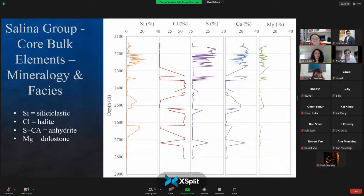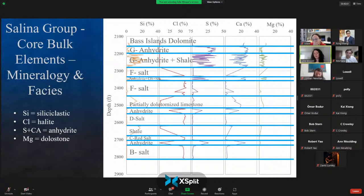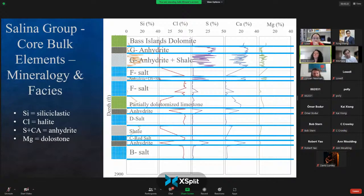So going down section, we can do something similar. We have our siliciclastic component, our halite component, our anhydrite component, and then we also have a dolostone component. We can come through, we can start dividing it up. This is labeled from A at the base, and I didn't have A in the core, all the way through the G at the top. And so it goes up section. They target different salts for different reasons, actually. And so coming through, we can get a lithology column going down. And so what we're finding, again, is that cyclical nature to everything as we're coming through.